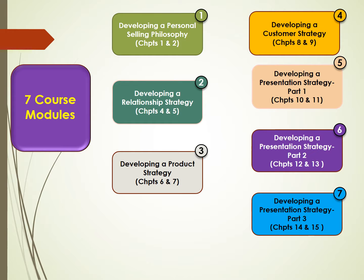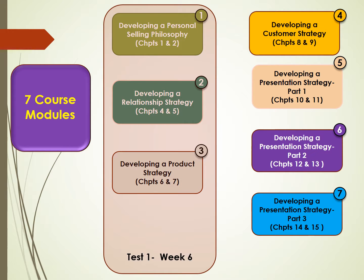Module 3 deals with developing a product strategy, and it covers chapters 6 and 7. This module covers creating product solutions and product selling strategies that add value. There will be a test covering these 3 modules worth 15% of your grade in week 6. The tests are in true, false, and multiple choice format. Please check your course calendar and events calendar for details.